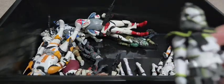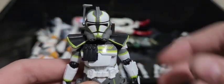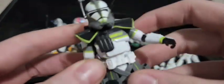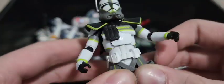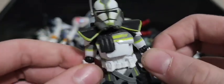Moving on to my favorite Battlefront 2 ARC Trooper skin. Yes, I prefer this guy over the Umbra Operative. This is the Lambent Seeker. I love this guy. He's really cool. I really like the green. Kind of reminds me of Xbox or Mountain Dew. I love Mountain Dew, so maybe that's why.